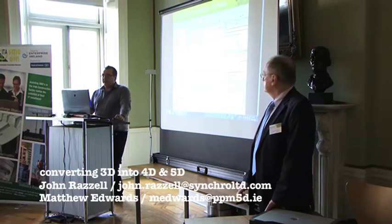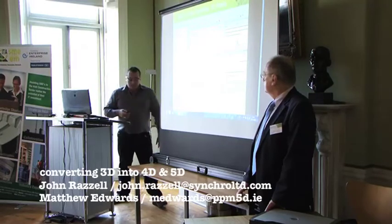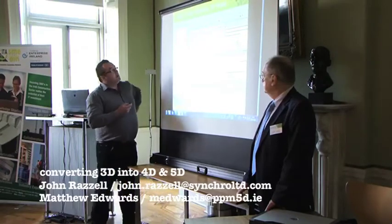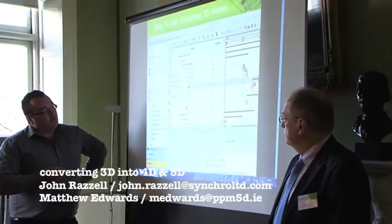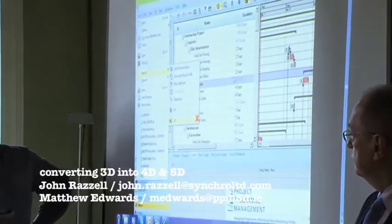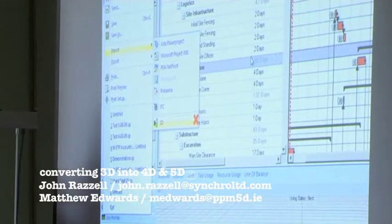It's easy to use as well on importing 3D models. So what we have to do, simplistically, on Synchro, because it's very easy to use, is hit the file tab, and we go import, and we can either bring a 3D file in DWF, DWG format, or we can bring the IFC file in as well, which is our interoperable file.